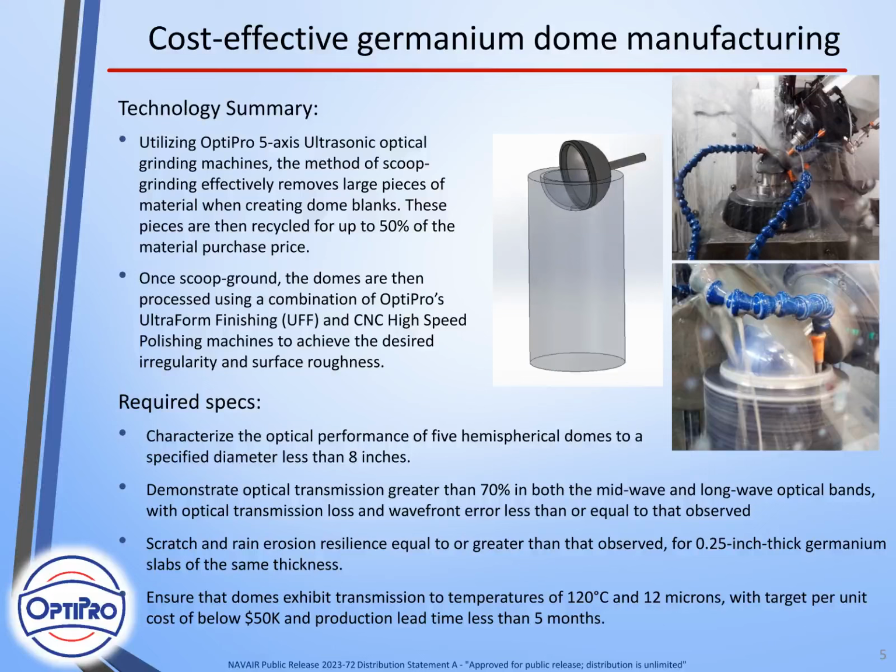The key benefit of our cost-effective germanium dome manufacturing technology is the ability to salvage large pieces of material when creating the dome blanks. This is made possible by performing a machining operation called scoop grinding on one of our 5-axis OptiSonic machining platforms. You can see a graphic depiction of scoop grinding in the far left image shown here, with the tool moving into the material in a way such that it is literally removing material like an ice cream scoop in order to make the concave surface of the dome.